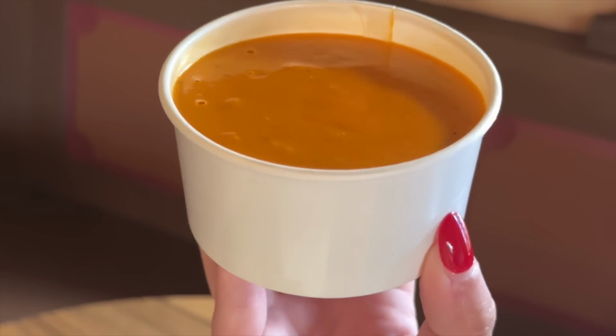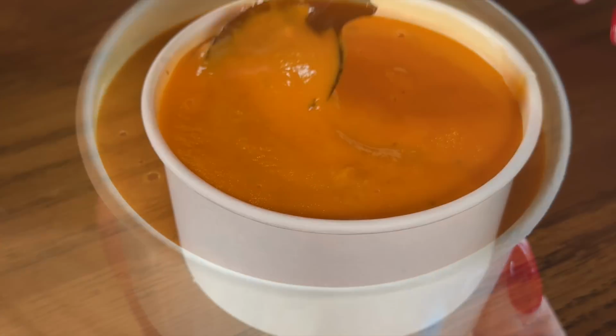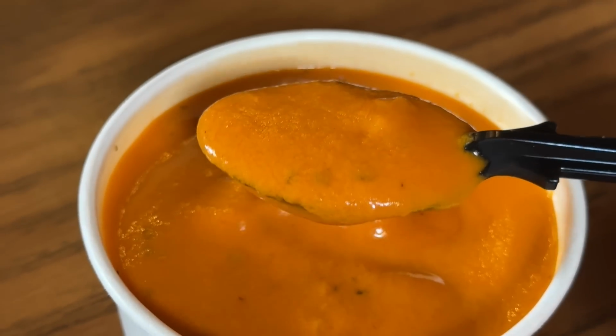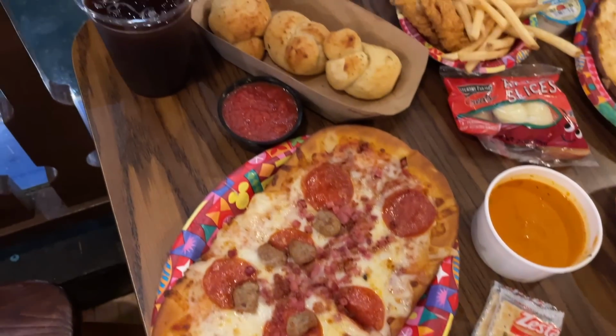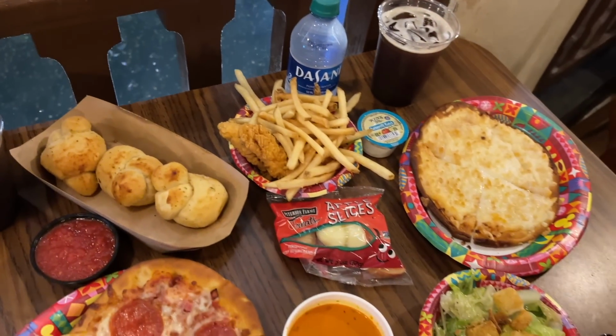The tomato basil soup here costs about $4 and reminds me of why I'm basically a certified soup Barbie. It's savory, it's buttery, it's creamy. I just love it. And if you happen to be in Disney World on one of those colder days, this is perfect. I usually like to eat my tomato soup here with a side of the garlic breadsticks or the garlic knots, depending on what they have on the menu at the time because they switch those out.